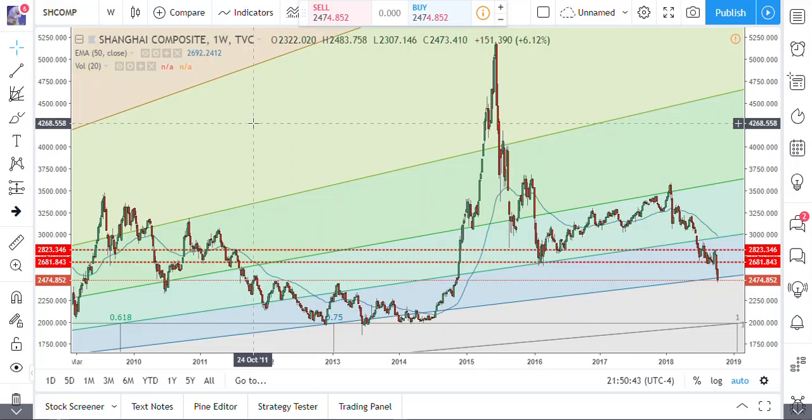Now, I don't know if TradingView has an error in their charts or not. They were talking about how the Shanghai Composite had broken some critical levels of support this morning, and I just couldn't find it in my charting.